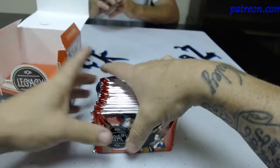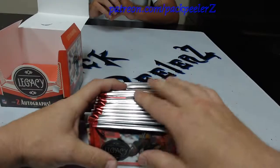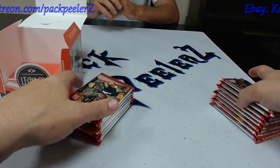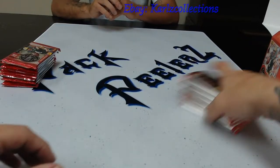He is featured. There are a couple of fat packs in here, but I did see filler cards in here, so there's no real way to determine. So, 1, 2, 3, 4, 5, 6, 7, 8. And we're going to get to cracking, do a little bit of a review on these.